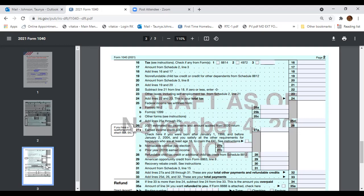Now, if you had a 1099, if you were self-employed, there are 2 of them. It's a 1099 miscellaneous, and it's a 1099 NEC. If by chance any taxes were withheld, when you input that information on that form, it would carry over to 25B. Or if there are any other taxes that were withheld somewhere, that would carry over to line 25C. You're going to add up all of line 25, and the total amount is going to go in line 25D.